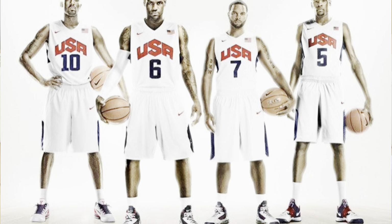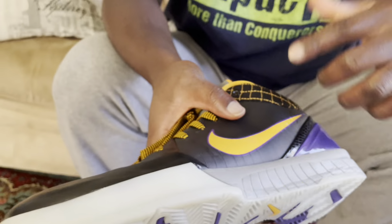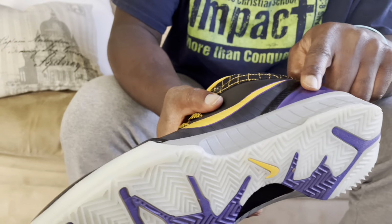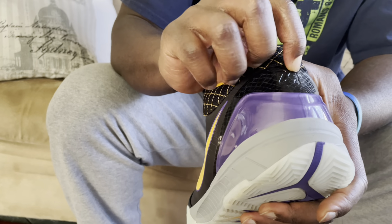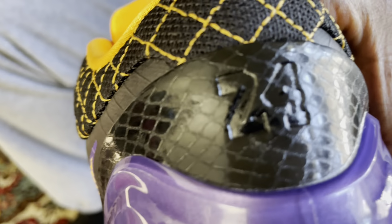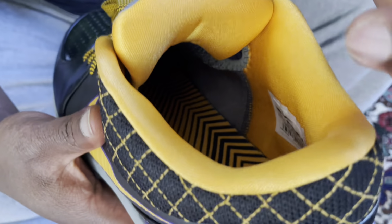Now, as far as the shoe again, you have yellow on the swoosh logo here. On the border, you have purple in keeping with the Lakers colorway. Then you have more purple on the back. And then the number 24, Kobe's favorite number, 24/7, because that's what he stood for, playing every day. You have more of that snakeskin pattern here, and then some textile component. Inside, this is a dense layer of foam to cushion your ankle.